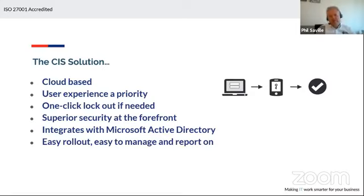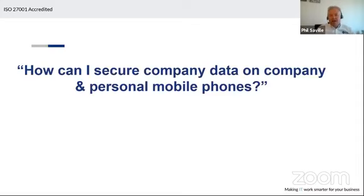So that was just a brief overview of password security, enhancing that and really using multi-factor authentication throughout. So we'll now move on to part 2 of this presentation, which is about how can I secure the data, company data on a company or personal mobile phone.